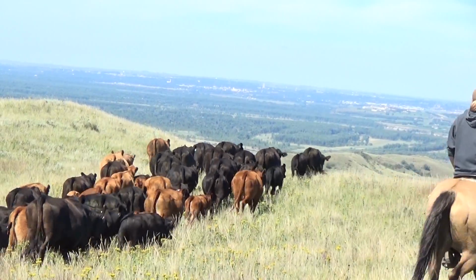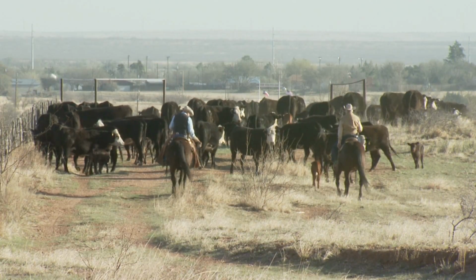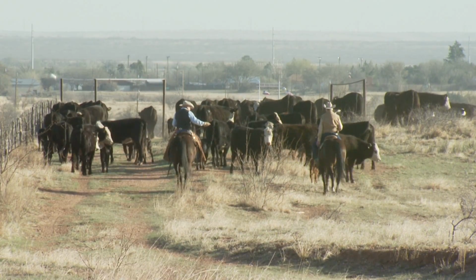Welcome back to The American Rancher. When it comes to making money, the most important traits on your ranch revolve around the cow herd and involve your cow's fertility and stayability. Although it's difficult to make vast improvements through genetic selection of these traits due to low heritability, there is hope in the form of crossbreeding.